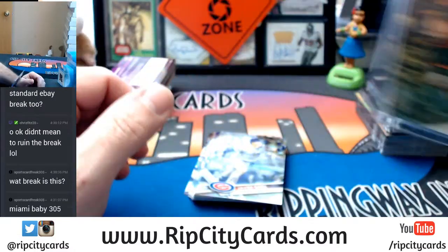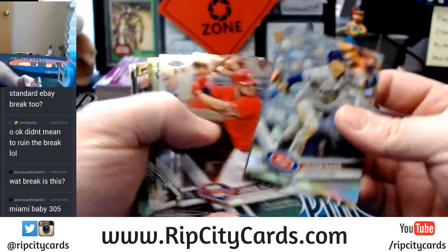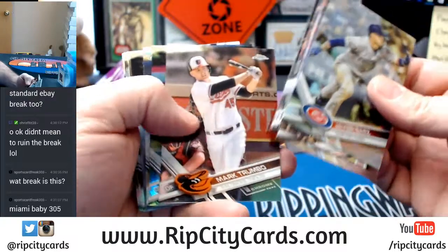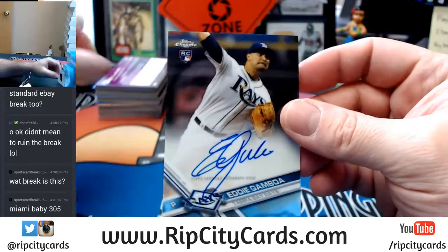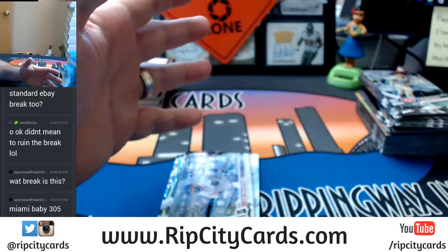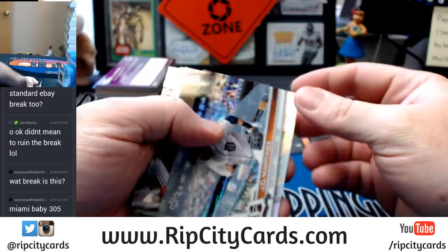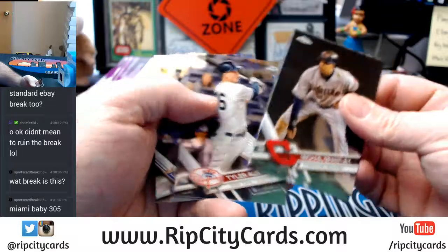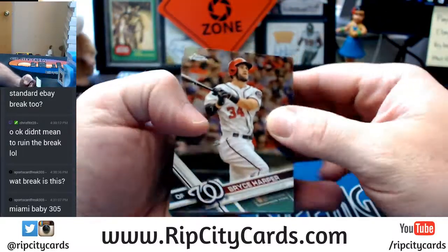This is an eBay break of Topps Chrome. Half case jumbo. Matt Kemp shimmer, another Gamboa for the Rays. Duping up on a bunch of autos. That's the only thing I feel like they should be able to change, where they mix it in, so you get different autos and not a whole bunch of dupes. J.D. Martinez refractor. Because there's no fun when you pull three Eddie Gamboas and two Teoscar Hernandez out of one case.